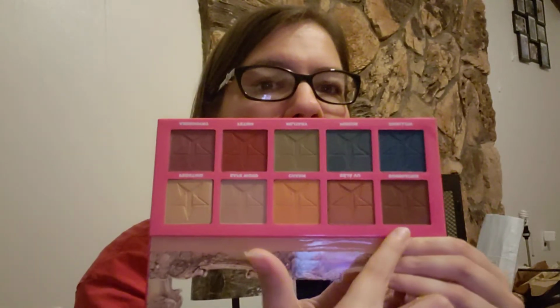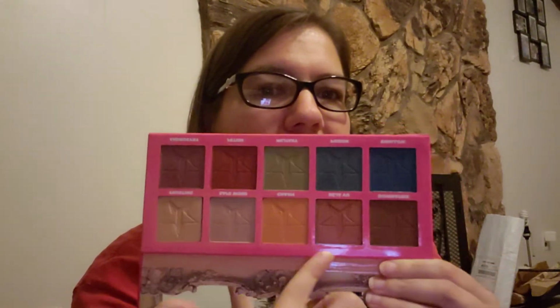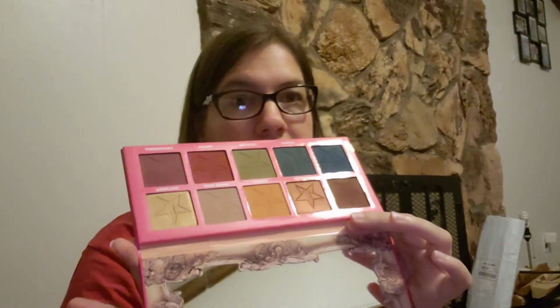I really like the top row. The top row is my favorite. It's a very nice palette. And because this is one of the first ones, and also it's only 10 pans, this one is a little bit cheaper at $45 as opposed to being 50 some dollars. It's 45, so there's that.